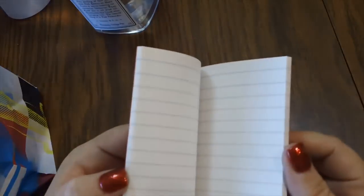So anyway, I got some ink. Actually, I'll show you that ink because that came from a different place. Oh, I got another one of these. These are another small little notebook. Another small little notebook like that. Okay. I think I'm going to be running out of room.